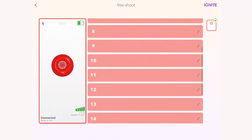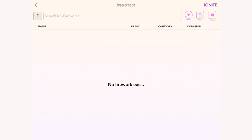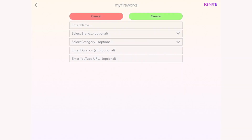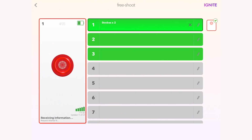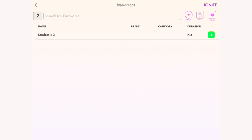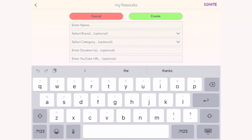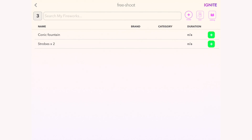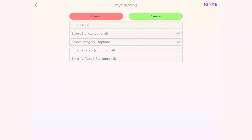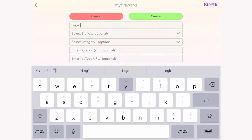So that aside, here are a couple of features that I really like about the free shoot. And here we are now moving into the realms of genius when you're used to using a dumb remote control. The first feature I like is the ability to actually assign a firework name to each cue. This enables you beforehand to essentially design your free firing show and have all your firework names. It might just help make setup a little bit easier because you've got an actual name of a firework that relates to what you need to plug into what cue.